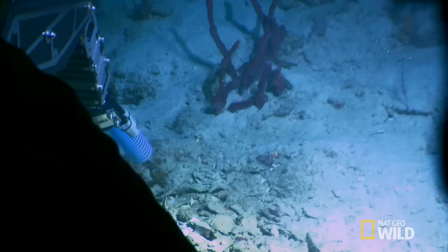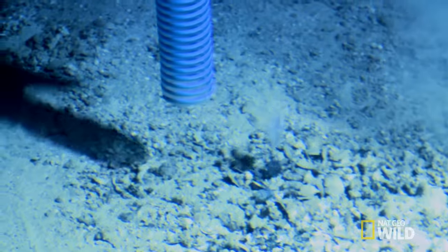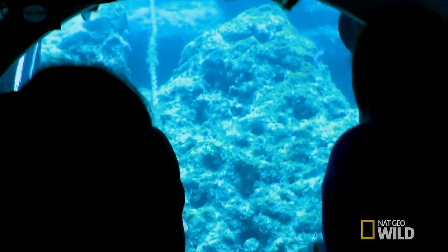The problem is, the fish that we're finding are really hard to catch. Banded basslet, strange-looking moonfish. Up, up, up, up, up. He's coming into your view now. Right in the center. Where is he at? No, it wasn't. Is he in or what?